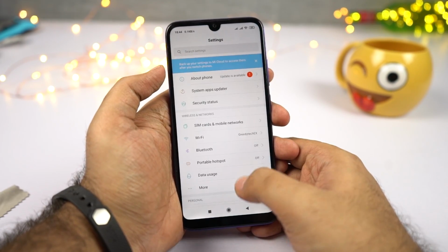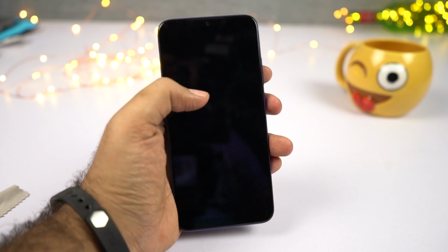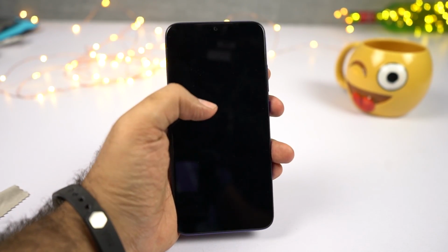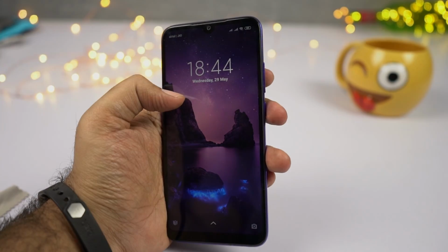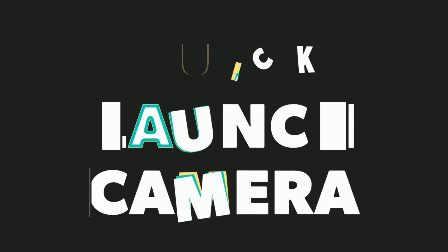First we have the double tap to wake. Now this one is pretty simple. Just enable this feature and double tap your screen to wake it up. If you are using face unlock on this phone, then you can simply double tap your phone, the phone wakes up, sees your face, and immediately unlocks. You don't even have to use the fingerprint scanner. It is super convenient.